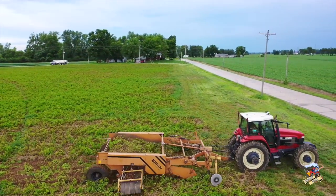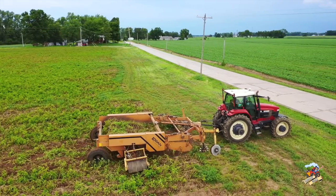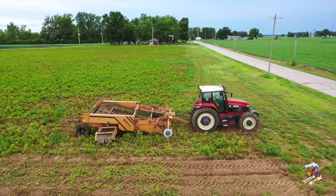These are a lighter skin potato, so they don't last real long. They do not make a good bacon potato. Perfect for potato chips. And everybody loves potato chips, don't you? I don't care what brand it is, it's hard to eat just one.